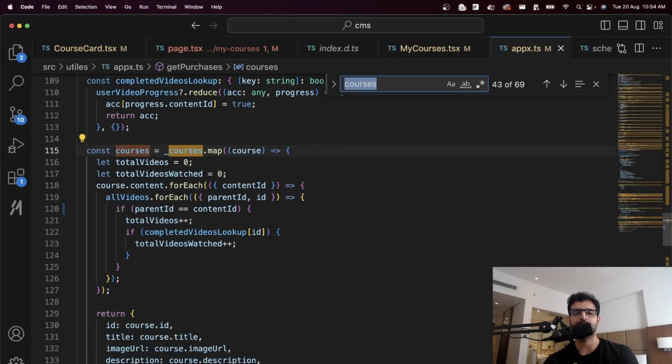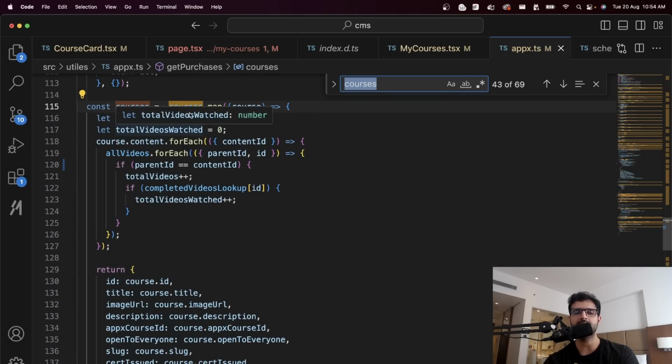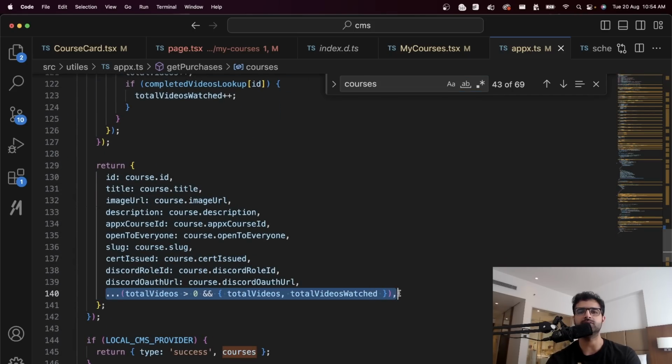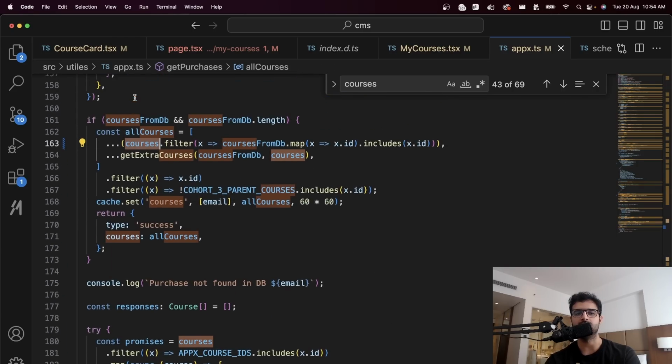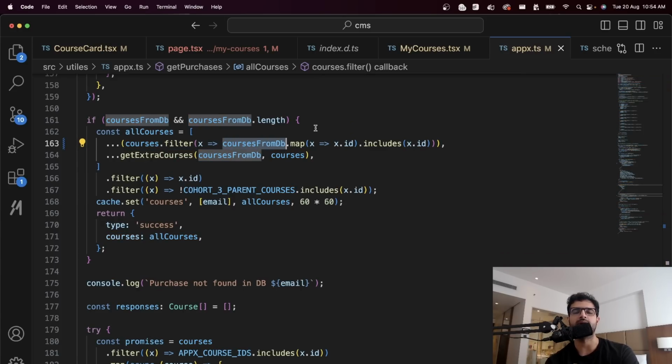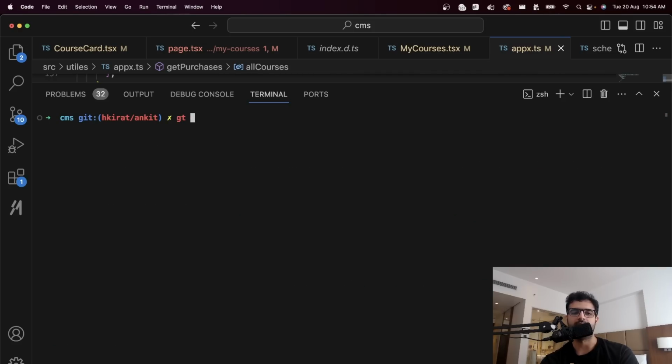It has whatever the database gives you and some extra things over here, but we weren't using this courses variable here. We were using this courses from DB variable, which does not have the actual underlying timestamps, or how many, not timestamps, how many videos the user has done. So this right here was the fix. Let me quickly commit that.